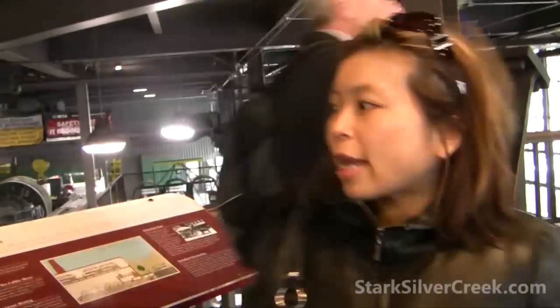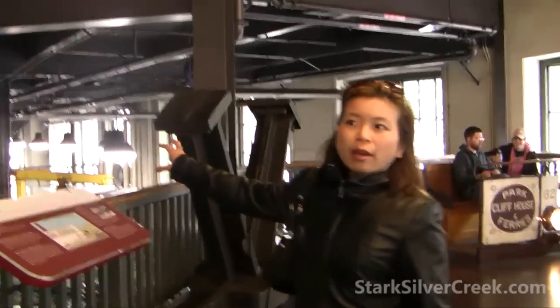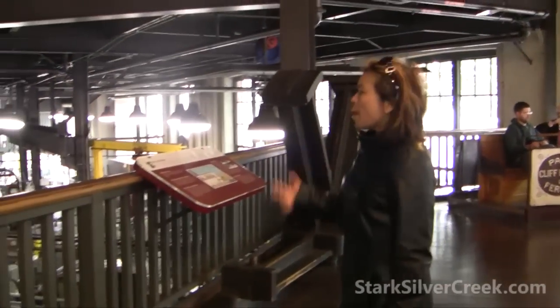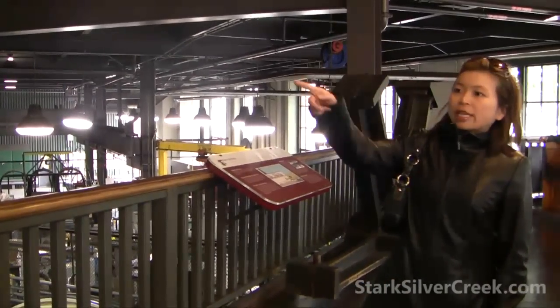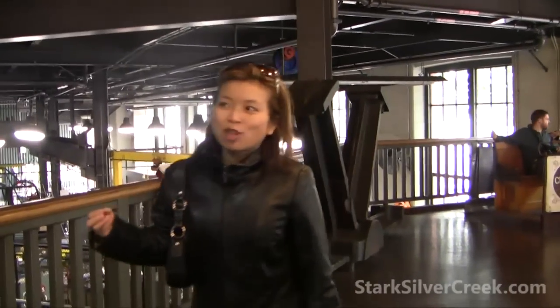So we're now going to walk over, and you can see this is a great area. You've got the engines going, and you have an actual machine shop down there to take care of any of the parts that may go awry. They have machinery there to make the actual parts. We're now going to go over here, and of course, like every single museum, they do have a gift shop.